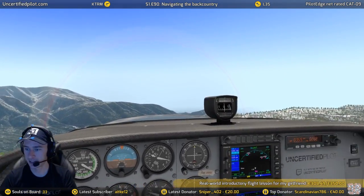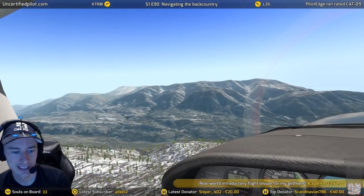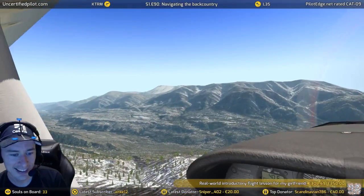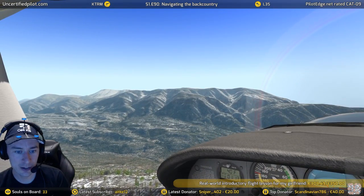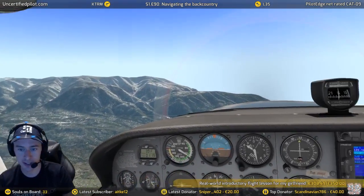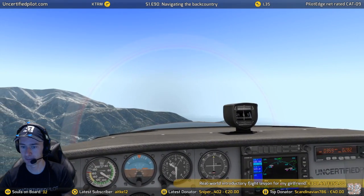All right. Wow. I feel so adventurous at the moment. And again, this can be very tricky terrain with high-speed winds, obviously, because those can actually suck you down into the valley, which is not good.